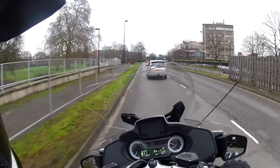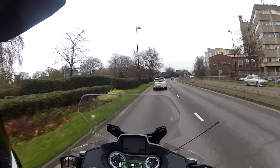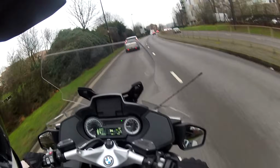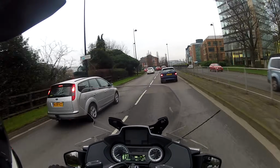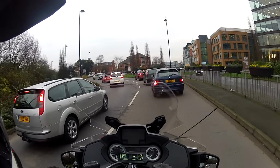Now I've been wanting to ride one of these full dress tourers for a long time. I've never ridden one before, and the RT is the one that everybody raves about. It's sort of the de facto touring bike in the UK now. It sells by the bucket load, well, as much as touring bikes do. So I was really quite keen to see what all the fuss was about.